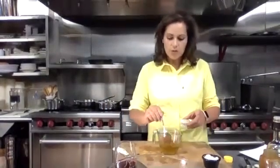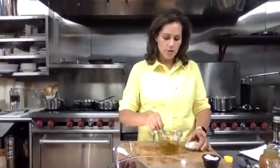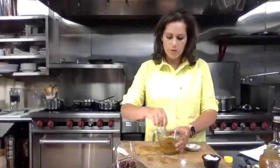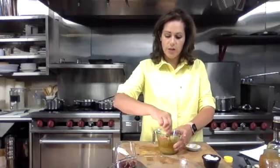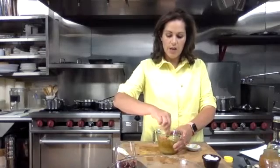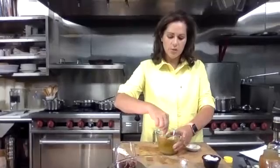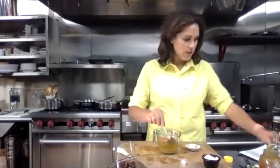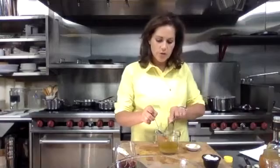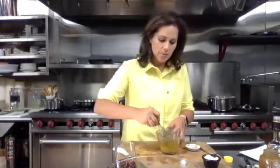And then we need 2 teaspoons of a really good Dijon mustard. I picked up some Dijon mustard from the Fresh at Berkshire's this afternoon, and it is lovely. Dijon has a white wine base, so it really goes well with our white wine vinaigrette. And I'm just giving this a good whisk. That mustard does 2 things. It adds flavor, and it helps to emulsify.